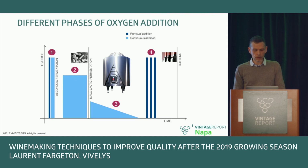After that, we have the option to add oxygen in a continuous way during alcoholic fermentation, between alcoholic and malolactic fermentation, or after malolactic fermentation. And every time, it will change the structures and aromas of the wines produced. So it's really important to be precise on this oxygen addition.